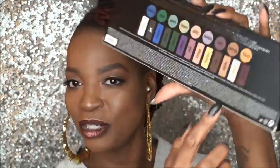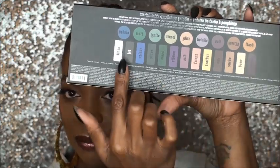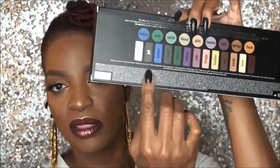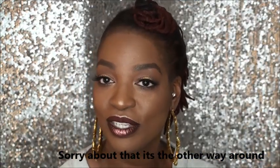I love the fact that she put a legend on the back of the box, just showing all the shadow names, the mattes on the bottom, the metallics across the top, and you have your metallic ingredients across the side of the box, as well as the matte ingredients on the back. So if you like to know what's in your eyeshadows, I don't plan on throwing out my box, because I like to know what's going on with my eyeshadows for any reason. Just for me, it's the nerd in me. But anyway, this is the packaging for the palette.